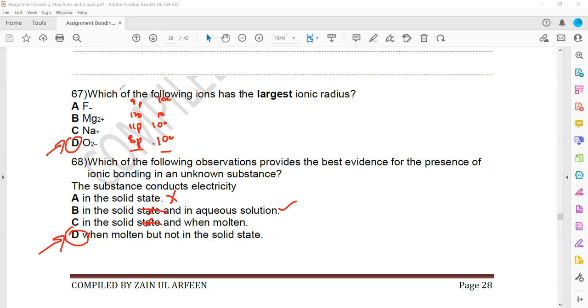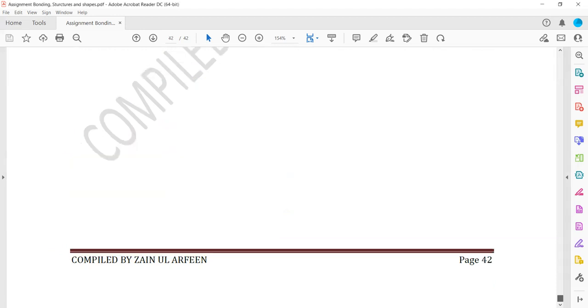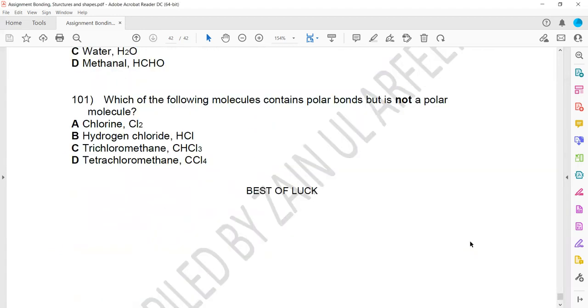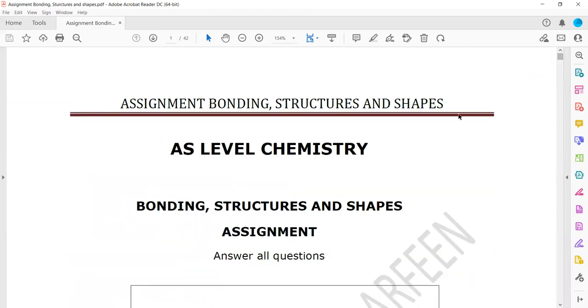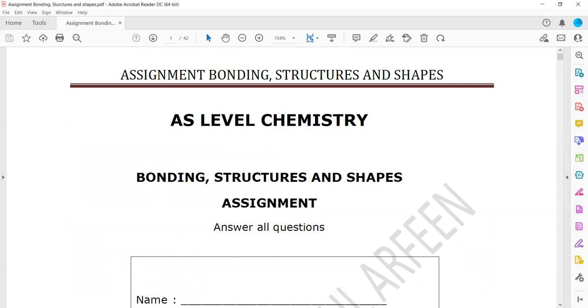So these are some questions from the assignment. There are more than 100 questions in this assignment, about 101 questions. The assignment is on bonding, structures and shapes of molecules.